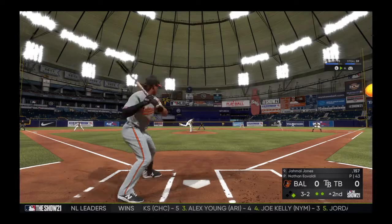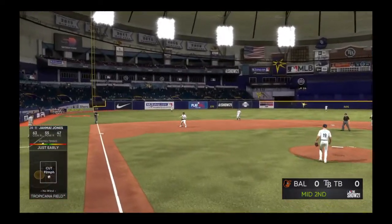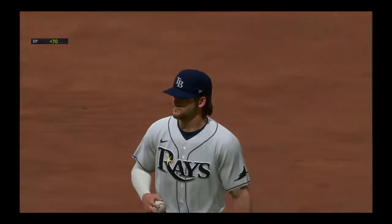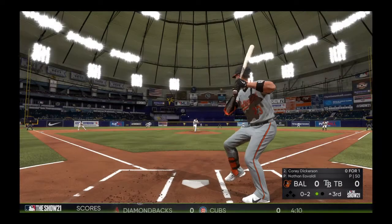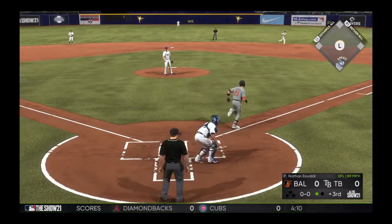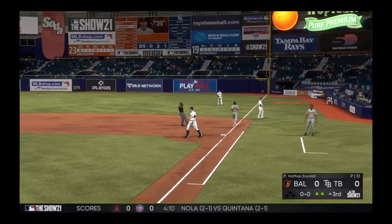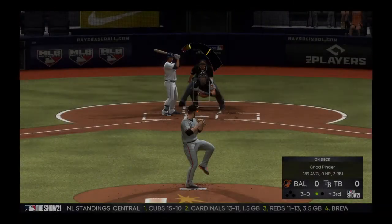Had an opportunity there. 2 outs now for Jahmai Jones. They had the runner in motion. He hit it hard, but that's going to be caught at third by Pinder for the final out of the inning. Now, Corey Dickerson, 1 out, chases one down in the dirt, and Mejia will send that down to Belt to retire him for the second out of the inning.